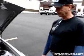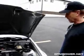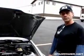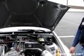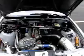Now, how much power would you say that this car, or this motor, makes in this configuration? This car will put down over 400 horsepower at the rear wheels on a Dynojet. It'll make over 400, and 400 is being conservative at this point.